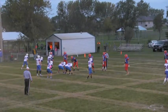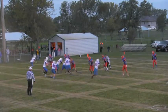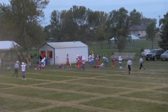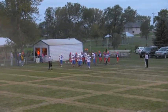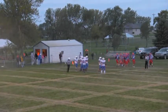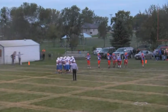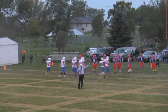Monarchs staying on that spread offense. Roselle out of the shotgun. Evangelisto, the ball carrier again. Twists and turns, finally brought down there. Didn't catch who got that tackle down at the 1-yard line. Martin, the tackler on the play. First and goal from the one with 2:25 left here in this first quarter.